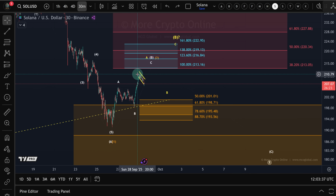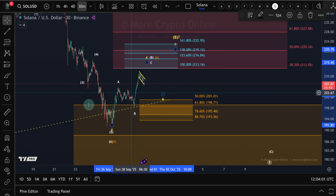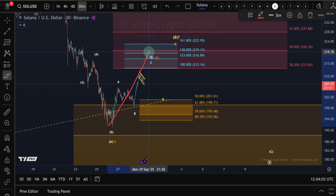I've adjusted it based on this high. So if we see a bit more of a substantial pullback, then I will have to monitor what kind of structure we are dealing with here. If we get, for example, a 3-wave move down into support, into this $193 to $201 area, then again, we can make a case for higher prices. And then it will likely follow this yellow scenario, which I'm tracking as A, B, C.